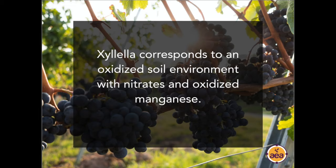I'm not certain about within the plant, but xylella really thrives in the presence of nitrate and oxidized manganese. And when we have reduced manganese and ammonium nutrition instead of nitrate nutrition, xylella infections drop off very significantly.